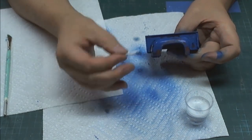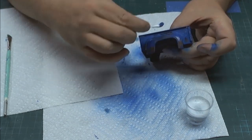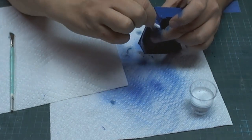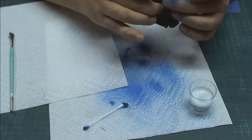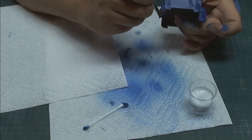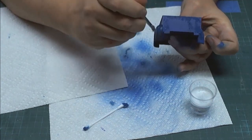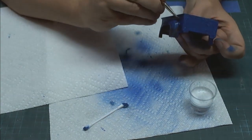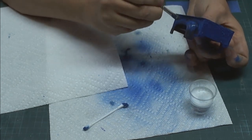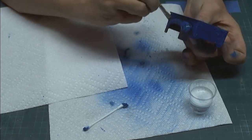I'm using the cotton swab now to just kind of take out some of the excess. We know that a truck like this is going to have more wear on the front than it does on the side, so we can take our stiff brush and we can come down and just break that up. Use that stiff brush, get right into that crevice, because that's where water is going to settle naturally, and it's going to look natural if you kind of scrub it in there a little bit.